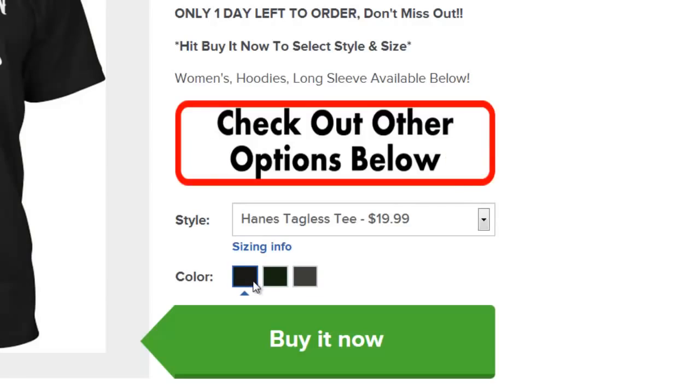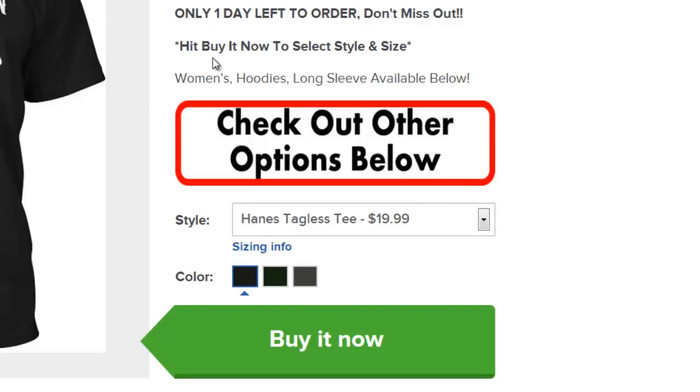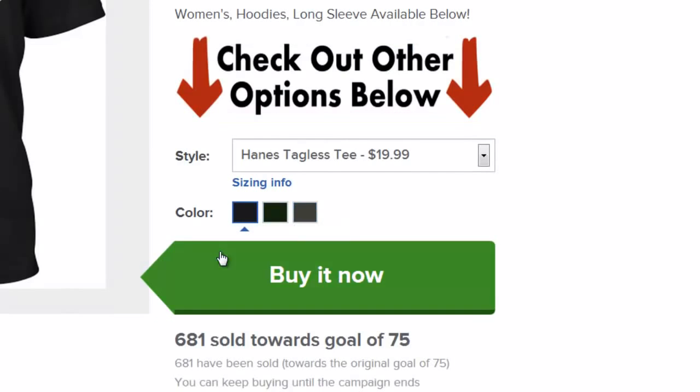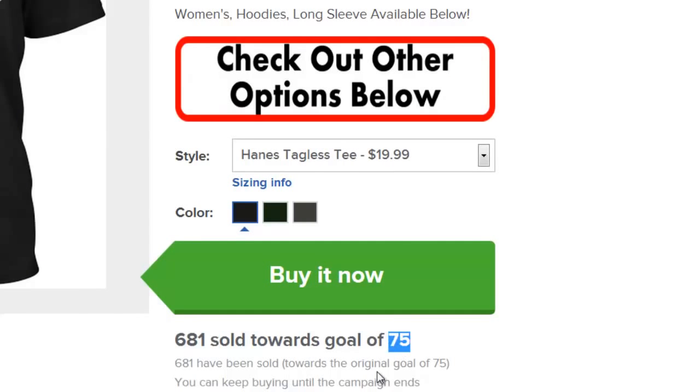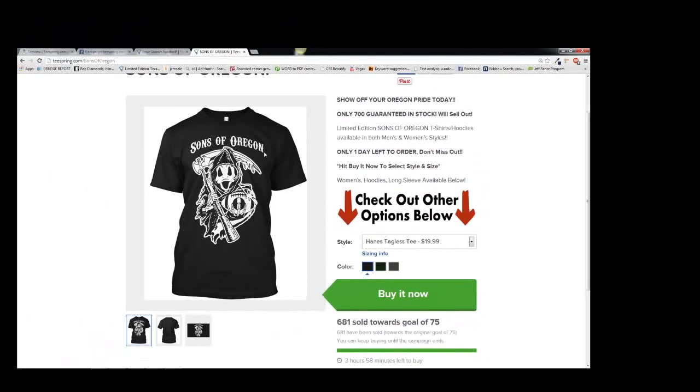But in some ways, giving people choices is good. In other ways, it can actually result in you selling less. I learned that from Joe Sugarman, but it's definitely worth testing. And you can see he's doing really well, 681 towards a goal of 75. So this shirt is performing well. It's probably because Oregon is playing great football this year, and they're going to a bowl game. So interest is really high. Get into that passion peak that we talk about.